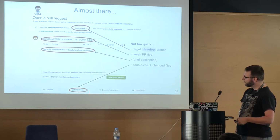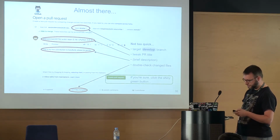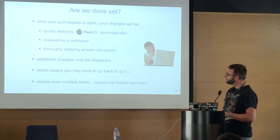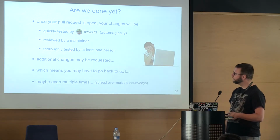If needed, you better double check the files, because maybe you added stuff by accident that shouldn't be in this pull request but somewhere else. And if you're very sure, you can click the magic green button and you're done. Well, not really. Once your pull request is open, Travis will test it. This is automatic, so it doesn't need human intervention. Hopefully the tests pass. If they don't, you'll have to make some more changes.